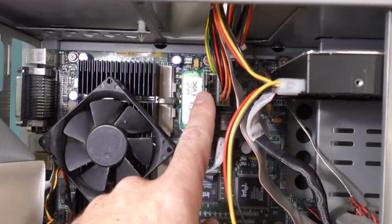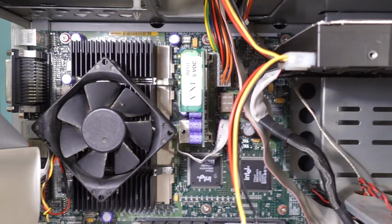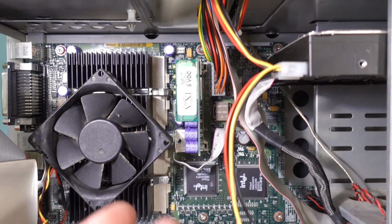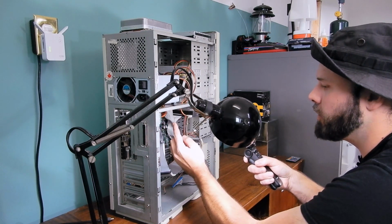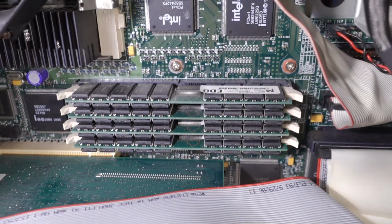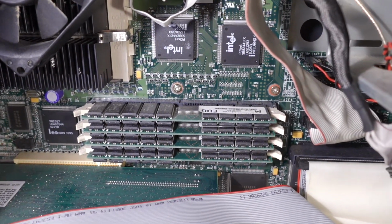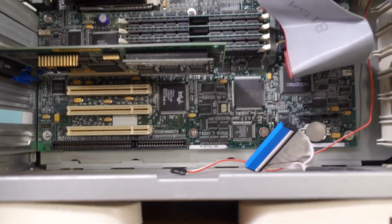It has some sort of extra, looks like a voltage regulator here. Not exactly sure why. It might have something to do with running two processors. Maybe you don't need it if you're only running one. And then there, if I recall correctly, that's 512 megabytes of RAM. This thing's maxed out. What do we have down here?